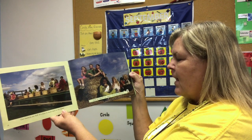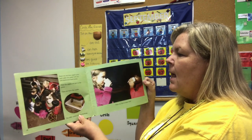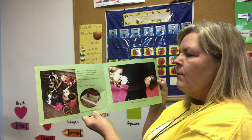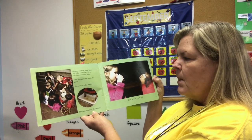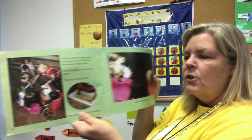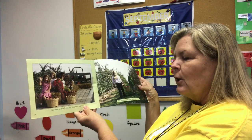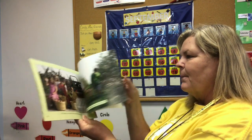Now we sample the apples, crisp and delicious. Next, we see how apple juice and apple cider are made with an old-fashioned hand press. First, the apples are put into the press and the cider comes out from the bottom. You need lots of good muscles to press it down to get the juice to come out. Then we get to taste it. Yum. It's been so much fun learning about the apples. We can't wait to come back again next year.